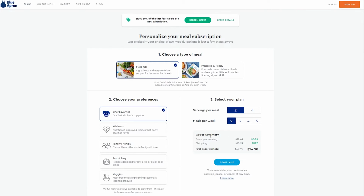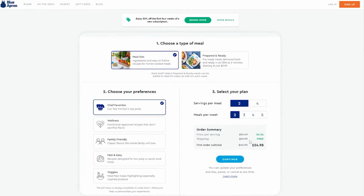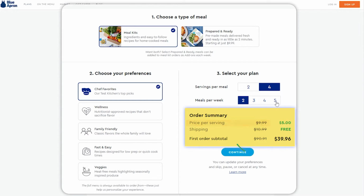Okay, so how much does it cost and what are the different plans? So for their standard meals, you're looking at somewhere between $8 and $12.50 per serving, and it works out like most meal delivery services. The more servings you order, the less it costs per serving. For instance, if you add in the shipping, which is $11 per shipment, the highest you'll pay per serving is about $15 for 2 meals with 2 servings each, while the cheapest is around $8.50 per serving for 5 meals with 4 servings each.